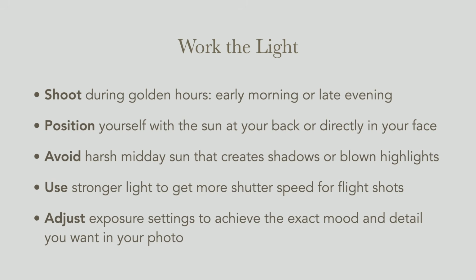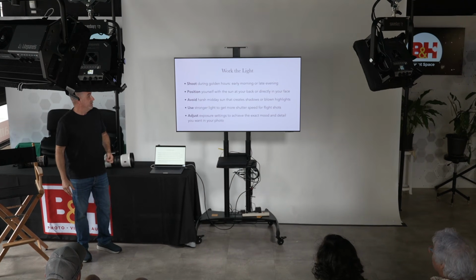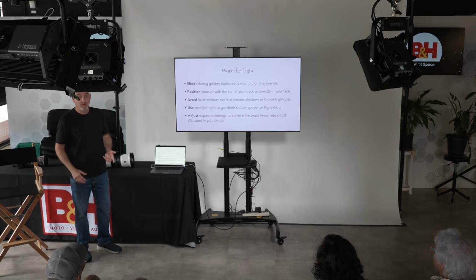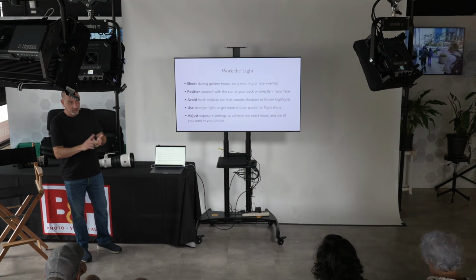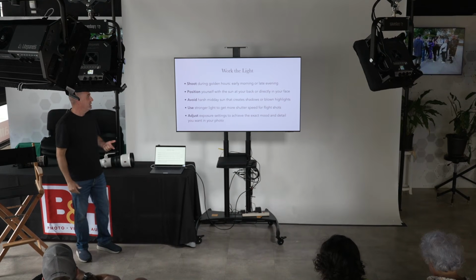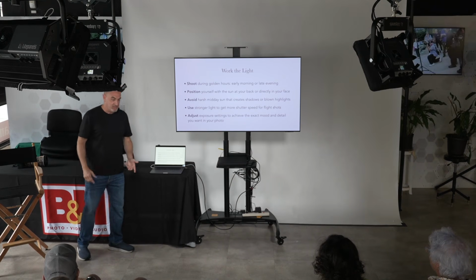Shoot during golden hours. I prefer most of my shots to be early in the morning or late in the evening. I don't shoot ever if the sun's high in the sky. If it's overcast, then I will shoot then. But again, if I'm talking about fieldcraft, well, if I want a shot at sunrise, well, I need to be someplace well before sunrise so I can be in position where I want to be, where I know the sun's going to be at my back, right? So talking about positioning. Position yourself with the sun at your back or directly in your face.